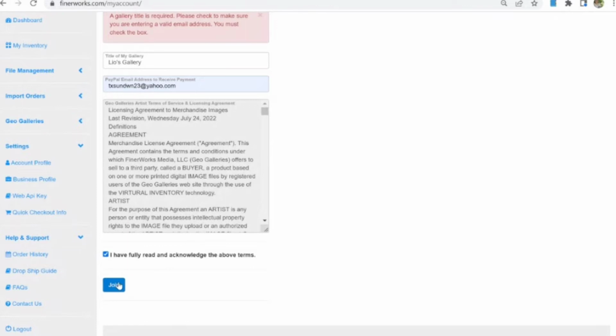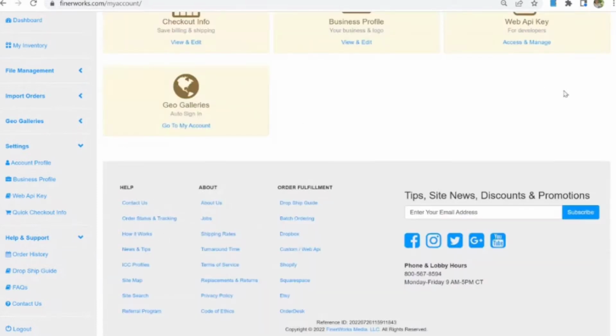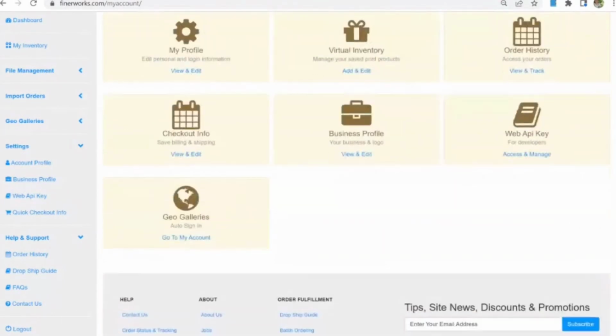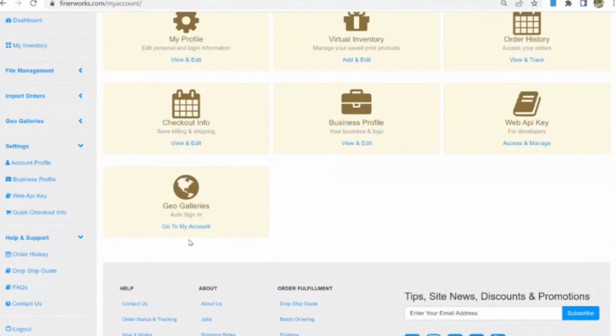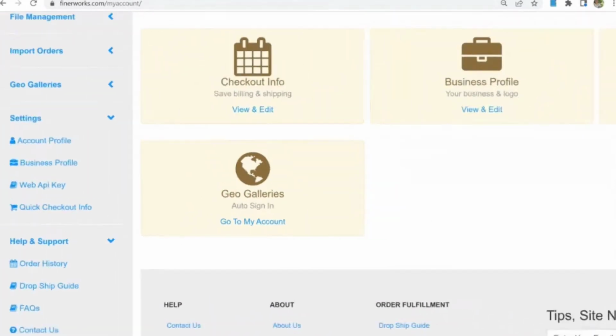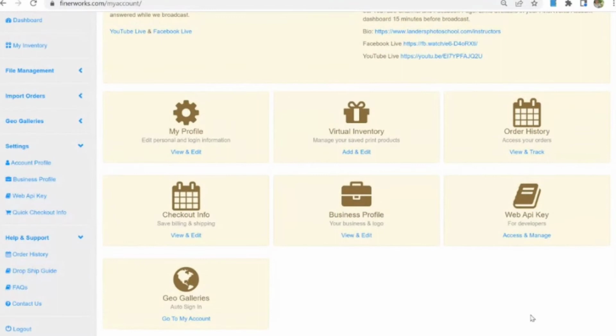That'll pop up on here. Okay, and you'll notice now you're back at your dashboard, but that thing has disappeared, and you now have a Geo Galleries auto sign and go to my account. You can go to your account 2 ways. You can click on there and that'll take you to your account.